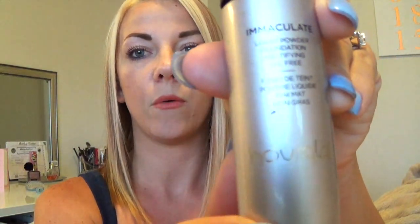It's a buildable foundation, and instead of it having like that tacky feel to it, this dries as like a powder finish. So your face feels really soft and smooth. So I really did like that. And this is what the bottle looks like. Again, it's the Hourglass. It's hard for you to see that, but it's the Hourglass Immaculate Liquid Powder Foundation. And you see here, this does say mattifying and oil free. So it's made for combination to oily skin to help keep you dry throughout the day, especially in that T-zone where we tend to get shiny faster. So that is my first high-end favorite.